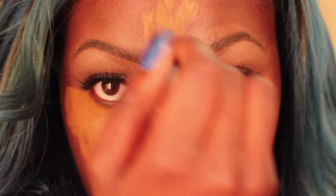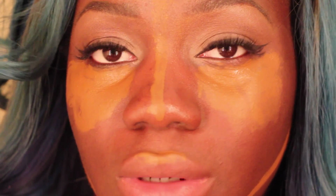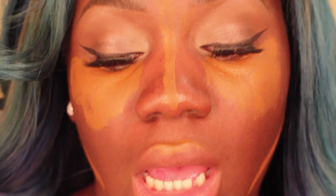I'm just going to be placing this in all the areas that I want to be highlighted. I'm going to be taking one of my Rose Techniques beauty blenders. You can also get this at your local Walgreens. Walgreens has them for $5. You can get them from Ulta as well, but they're actually $10 in Ulta. So you do the math, you make the decision.